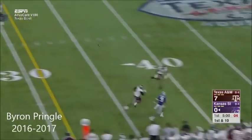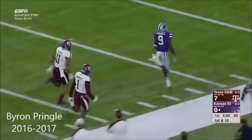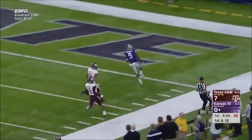Playing from behind on the field. Perfect throw. Pringle down the sideline. Touchdown.